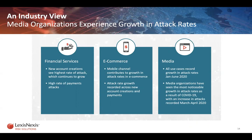In terms of financial services, new account creations have the highest growth rate of attack and continue to grow, but there is also a high level of payments, payment manipulation. Probably quite expected in this shift that we've had over the first 6 months of this year. Just on the e-commerce side, the mobile channel is a particular growth area, and again, new account creations and payments are the two main attack growth vectors there.